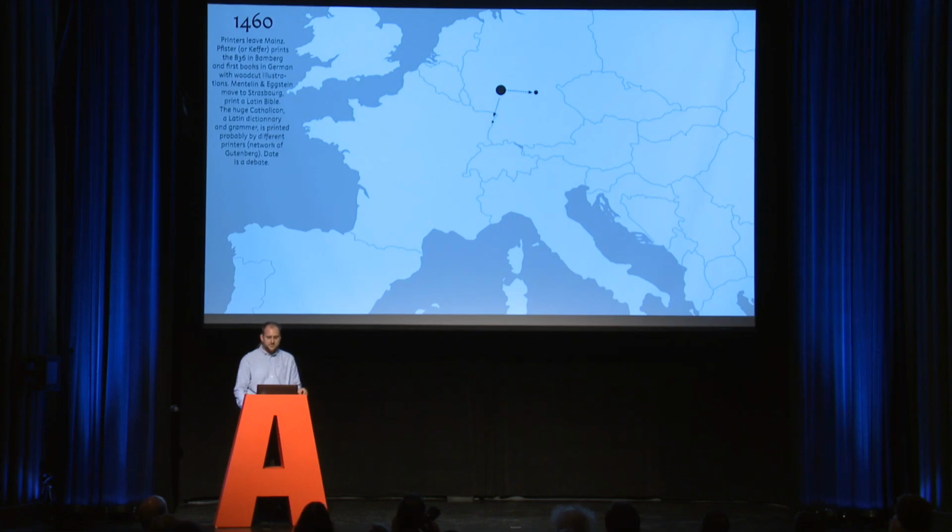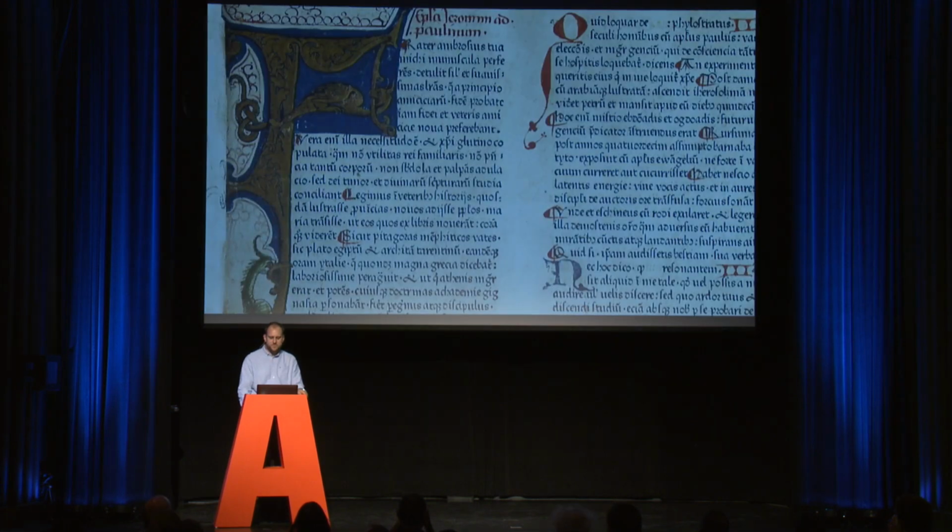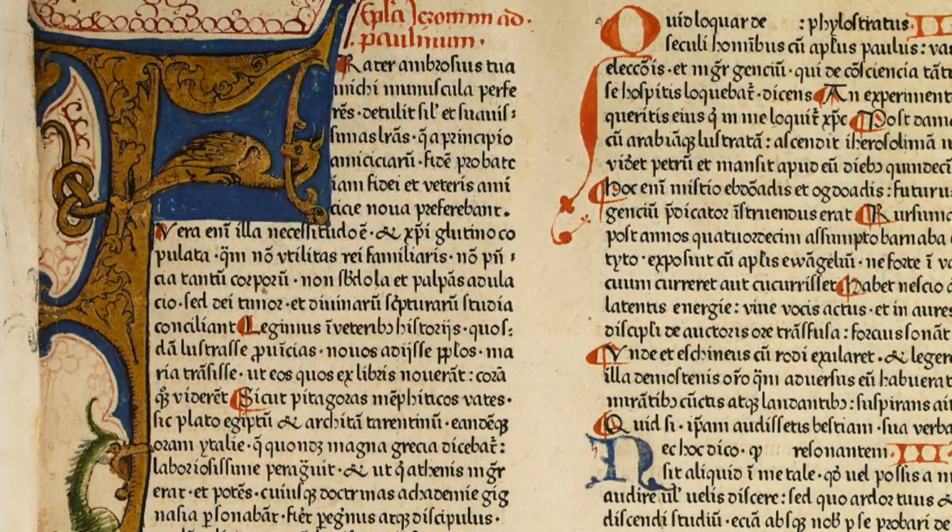In 1460, printers start to leave Mainz. A Bible is printed in Bamberg, another in Strasbourg. This is the one in Strasbourg by Mentelin, set in a type similar to the Durandus. It's a bit closer to Bastarda, but not a Textura as it might be expected for a Bible.